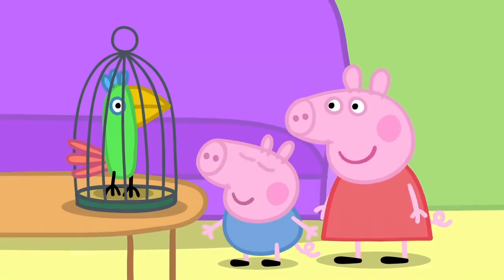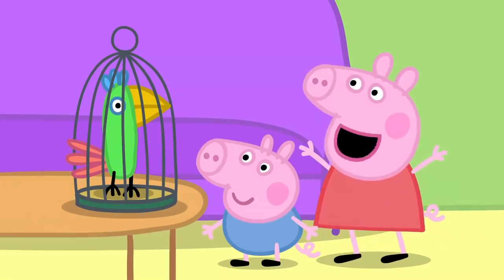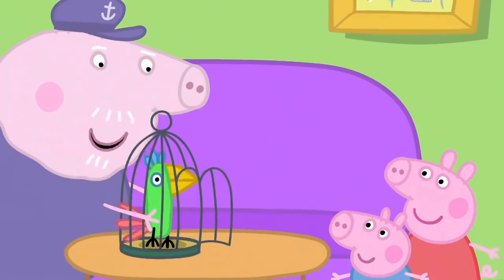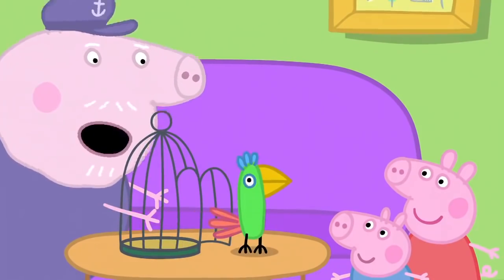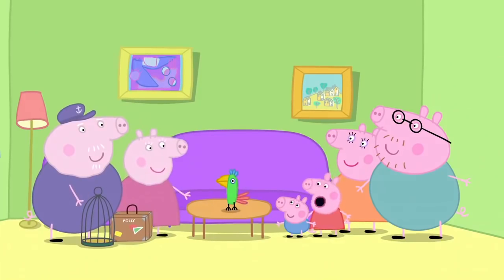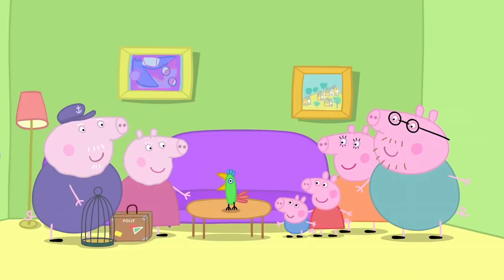Yes, Grandpa Pig. Grandpa, can Polly come out of the cage? Yes, but you must keep all the doors and windows closed so Polly doesn't fly away. Yes, Grandpa Pig. Goodbye, Peppa. Goodbye, George. Goodbye, Granny Pig. Goodbye, Grandpa Pig.